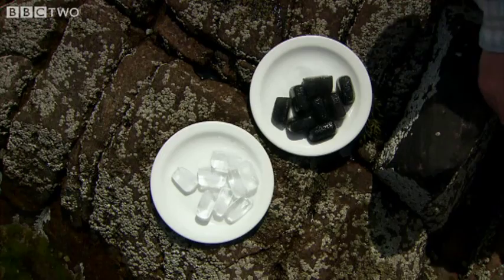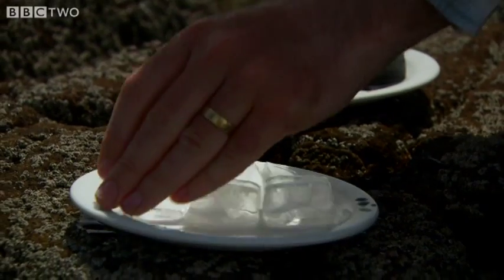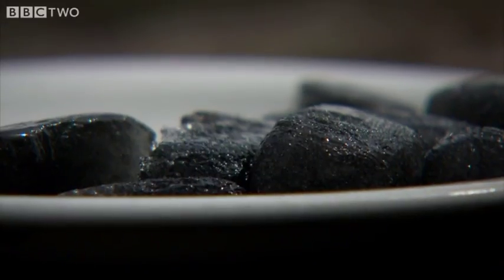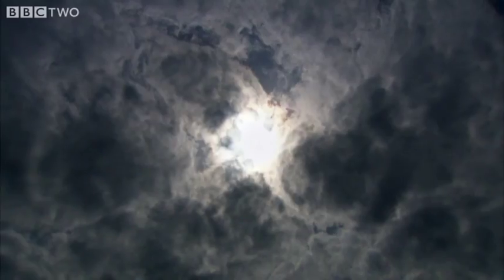What Croll did was apply the simple physics of reflected light to the Earth's climate. It's something we all know, that light-coloured surfaces reflect more sunlight than dark ones. So what should happen is that these light-coloured transparent ice cubes should bounce off more of the sun's energy and take longer to melt, whereas these darker ones will absorb more of that heat and melt much quicker. Well, that's a theory.